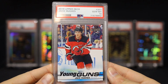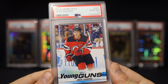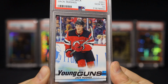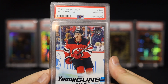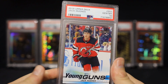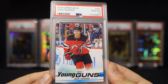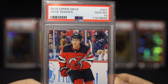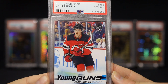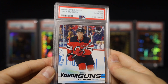All right, and here we got the Jack Hughes card number 201, which is pretty cool because there's a pretty big history of that card number being the top prospect, first overall. Sidney Crosby was card number 201, Connor McDavid was card number 201, Jack Hughes, Rasmus Dahlin. I'm sure some of the weaker first picks also were card 201, but either way, I just think it's cool that they kind of stuck to that. So yeah, Jack Hughes, PSA 10. I'll probably end up moving that. He is having a really, really good season right now.